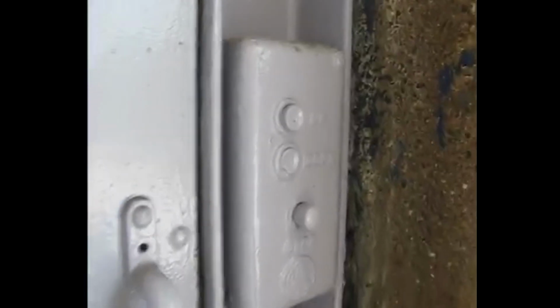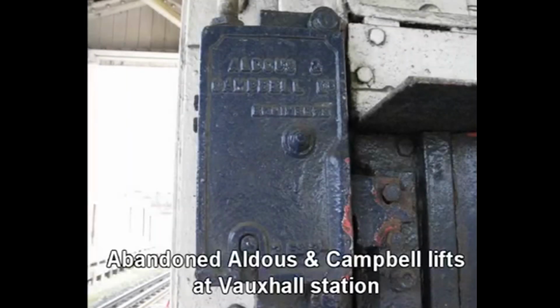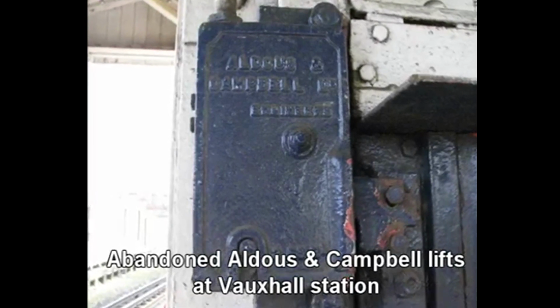And this is to the point where I do not even know if there's any working Aldous and Campbell heavy duty goods lifts left in the country. And that's just really sad to think that such a great manufacturer has disappeared of all trace from history. It's just really sad. So, in the modern day, what is actually left of Aldous and Campbell?